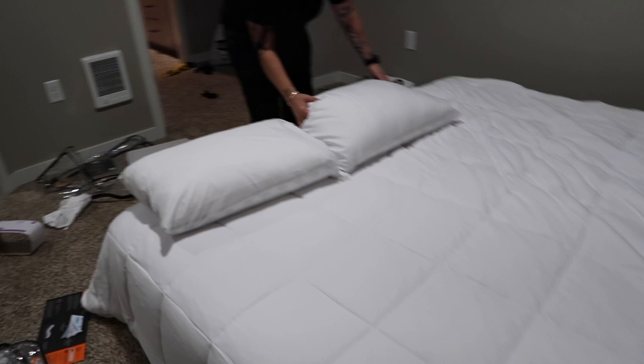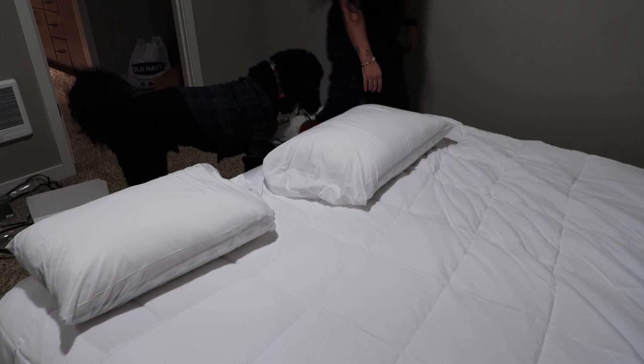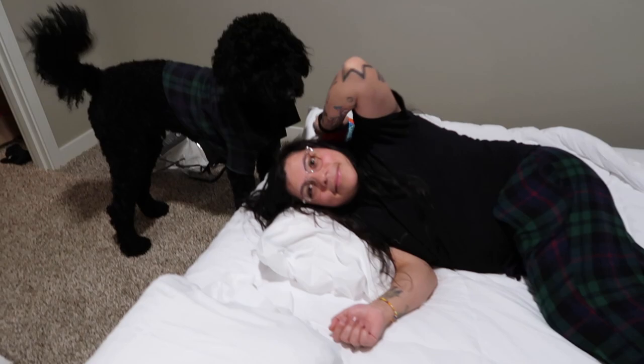For tonight, because we don't have a frame yet, so we need to get a frame for it. But look, oh my god, el Benito quiere jugar. This is literally the comfiest bed ever.